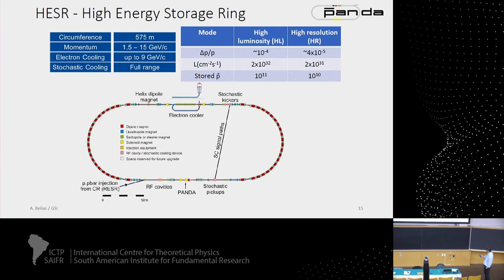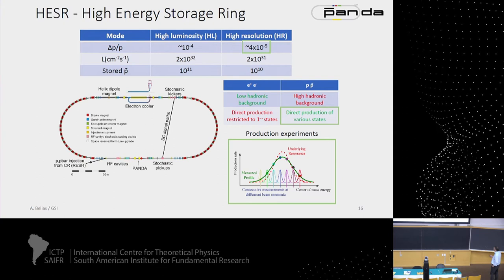Okay, this is a transparency showing exactly this case of the possibility of having the high resolution mode, certainly a very, very narrow beam spread in energy. And so it's possible in the p pbar collisions for direct production of various states. And here's a sketch of how, along the center of mass energy, the various resonance scans can be made in order to identify an underlying resonance.